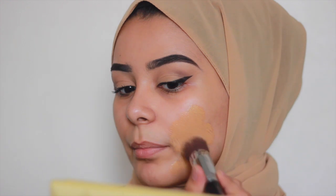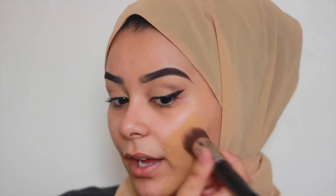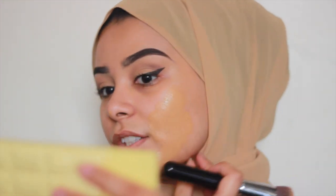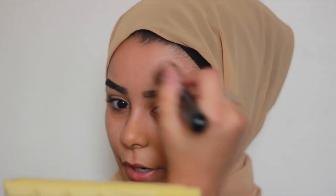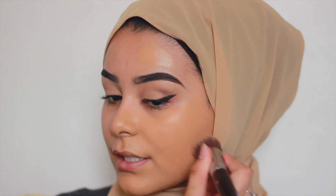I don't know how it's picking up on camera. It doesn't have a very strong smell. I actually like the smell. It is quite warm on me, to be honest. So yeah, that's kind of what it's looking like right now on this side of my face. I'm just gonna go on my forehead a little bit. It doesn't dry too fast, so you can take your time blending it in, and it blends in really easily, very nicely.